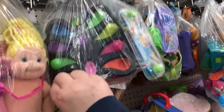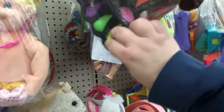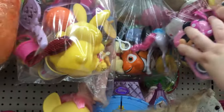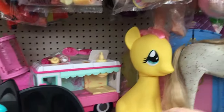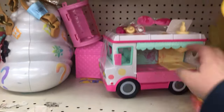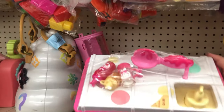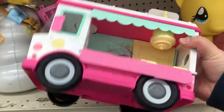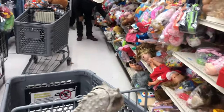Ooh, a bag of like fidget toys. It's just that my kids will play with them for like a day and then they toss them away. They're like, meh, whatever. This little Shopkins vehicle, I don't know. Is it Shopkins? It's really sticky. I could clean it up, but I'm lazy. I don't feel like cleaning it up.